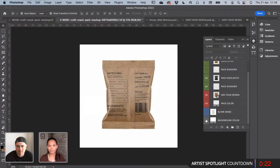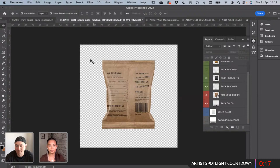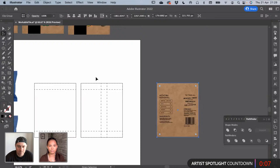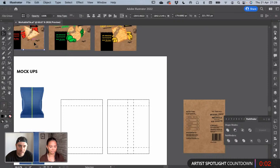There we go. We have the back of the pack. Nice. And then we just have one more for the front. Cool. Let's throw that in and then we'll jump into the artist spotlight.